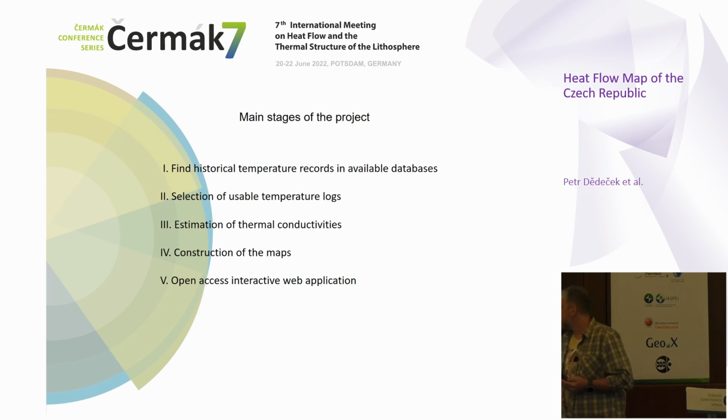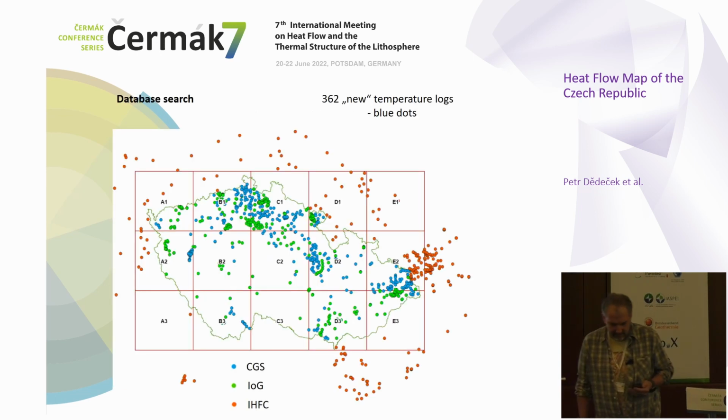The last stage is again on our colleagues from the Czech Geological Survey, and they developed an interactive web application based on our data, our maps. You can see the results of the first stage.